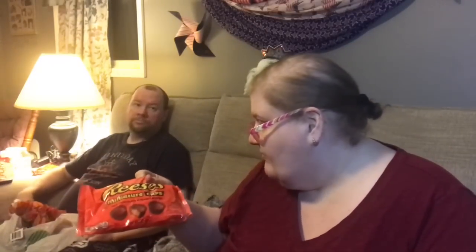Here's Jim's other miniature cups. And did you actually open these yet? No. So these aren't your minis that are wrapped in foil. These are actually miniature cups with papers. Here, look. And they're in their little packages. Cool. And he picked up some snack-sized Twizzlers to have on hand as well. And I told you that the Reese's were 3 ounces. The Twizzlers are 4.16 ounce. Those are individually wrapped.